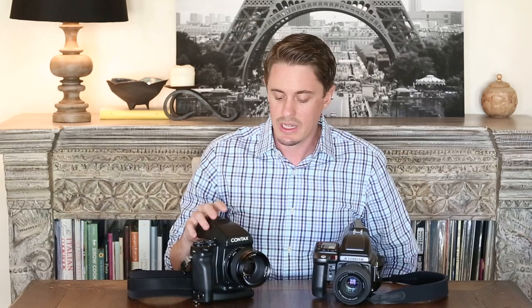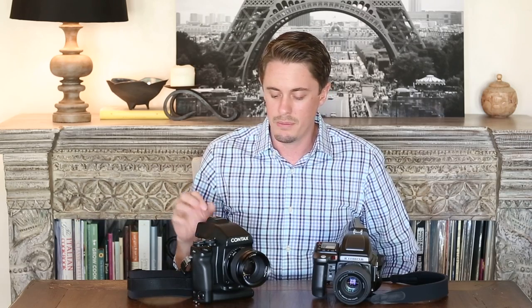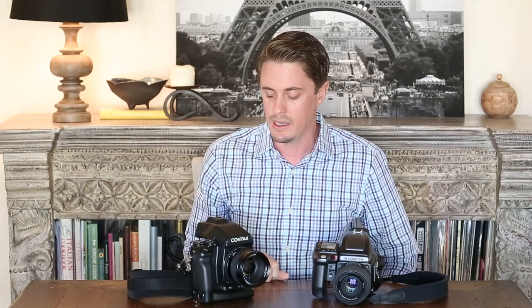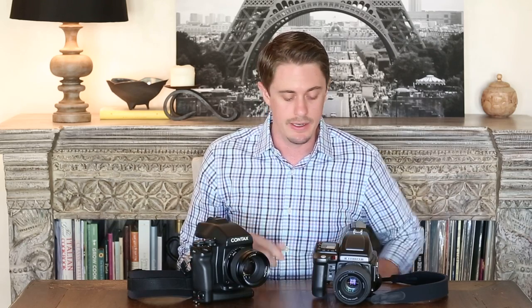Also, the Contax was a little bit faster to load, mainly because I had a few extra backs with the Contax that I could just preload and throw in there, give the other one to someone else to load it. It was a little bit easier to load as well. It had some nice sprockets that you could just wind. It just seemed a little bit easier to load in my opinion.